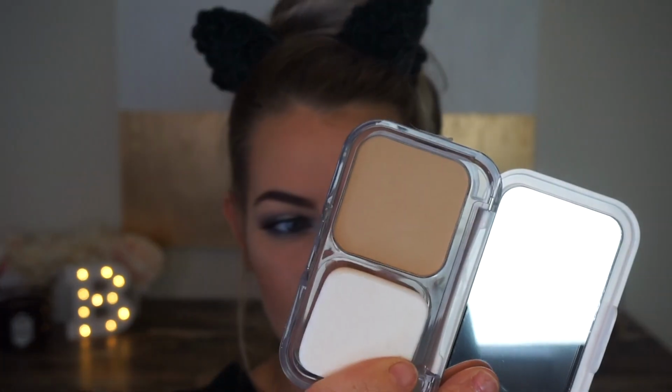So I am just using a face powder. This is my Maybelline Better Skin, and I just set everything on my eyelid. I did this when I did this eye, so mine's all good to go. You just want to make sure you do that so you don't have any creasing. You can use whatever you have for that. Powders work best for me.